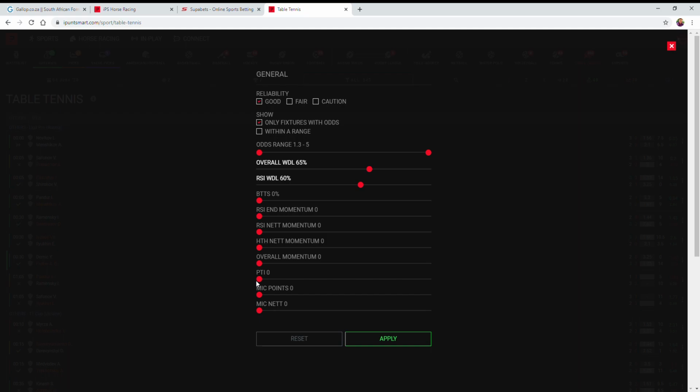As well as what we call the power trio indicator, which is your RSI, your head-to-head and your overall all pointing to the same team for any specific strength. You can use that filter as well, or let's just use the MIC filter in this example. Like we just said, the closer to 15 your MIC is, the better it is.